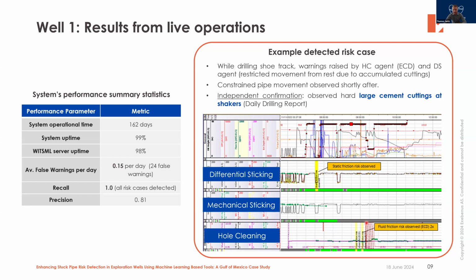You see on the first line whatever we would like to display. We had the block position, standpipe pressure, flow in, torque, and so on, to just see which kind of operation is ongoing at the moment. And below you have the three modules: the differential sticking, the mechanical sticking, and the hole cleaning module, which gives you the warnings or alarms. Warnings will be displayed in yellow, and alarms will be displayed in red. If you see a green line, it tells you that the software is getting all the data and sends you back the output, so everything is fine and up and running.